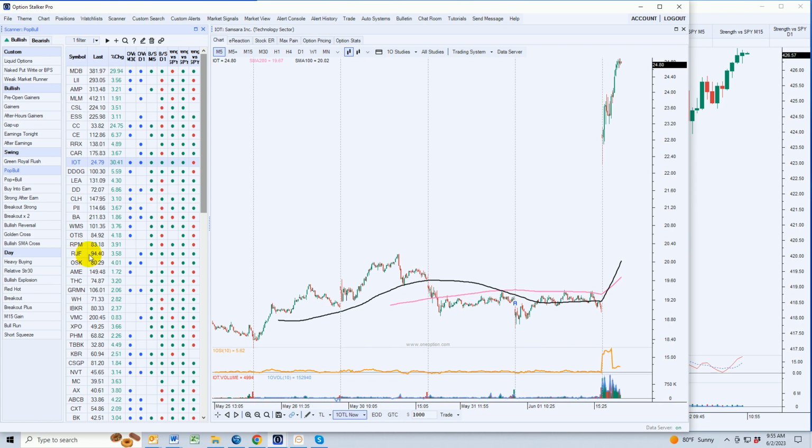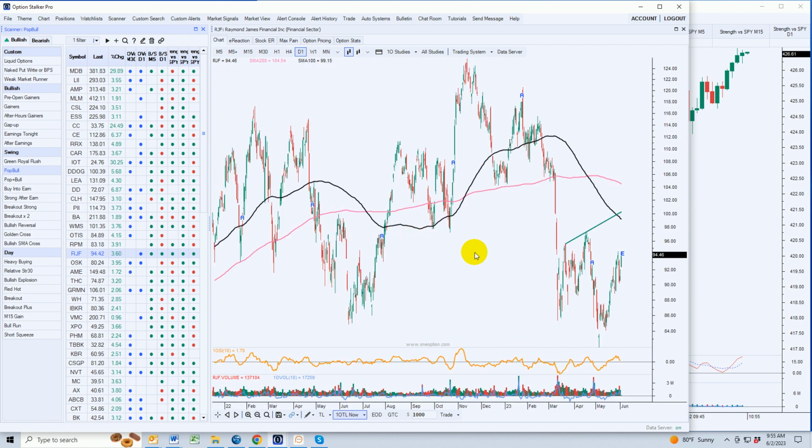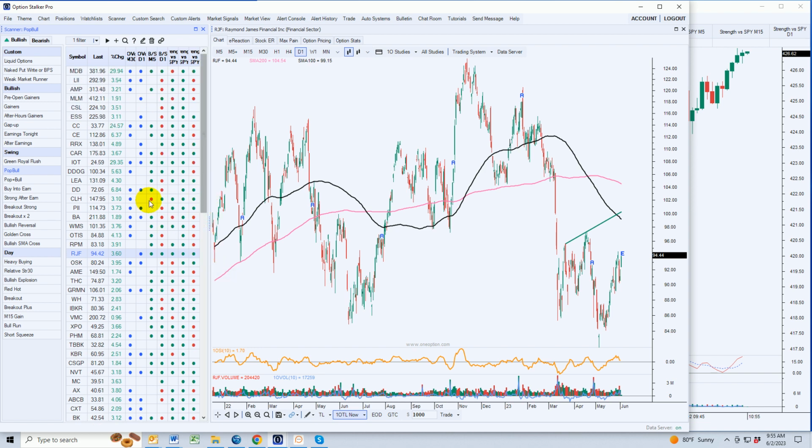Amazon has been, and here you can see lots of green dots. So let's take a look at RJF. Big gap up, trying to get through the high of the week. Take a look at the daily chart. We still have some resistance in here. So even though it looks good shorter term, I think we can find better.